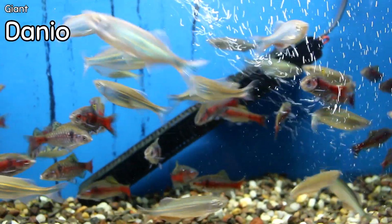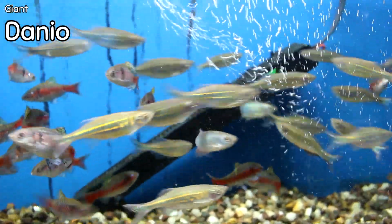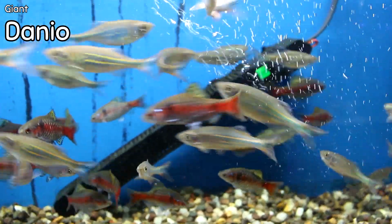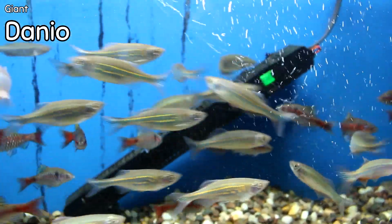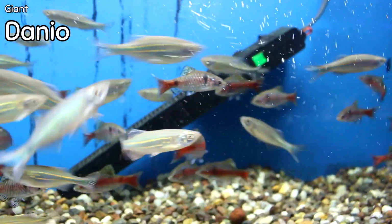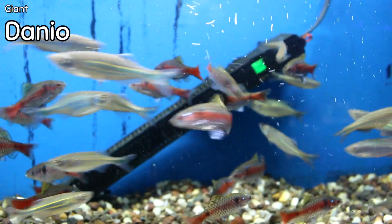Giant Danios are back in stock. These are a great busy fish. They'll stay on the surface of the water to about midway. They're great in semi-aggressive tanks where you have lots of barbs and you want a lot of activity. All they do is swim back and forth. They put on a pretty good show. They've got some decent color as well. There's blues and yellows in the center body.